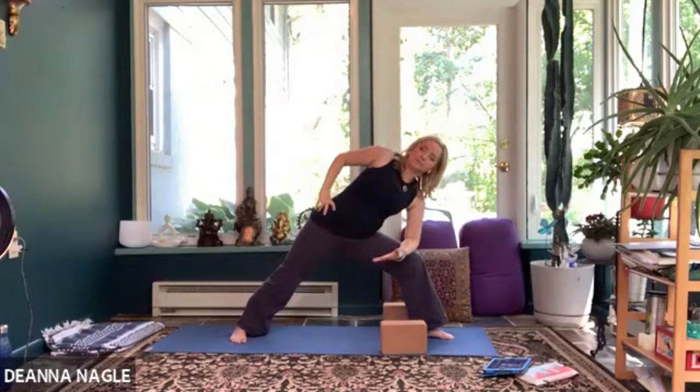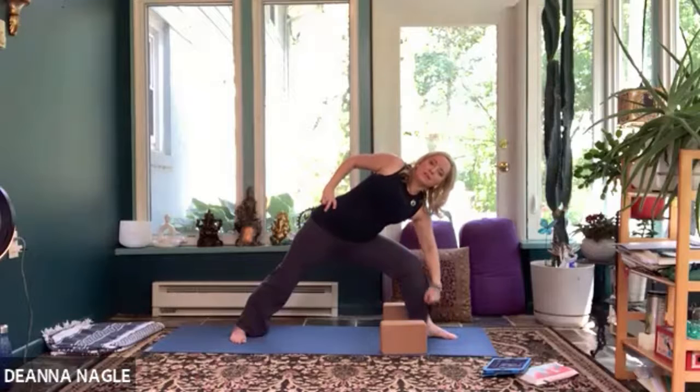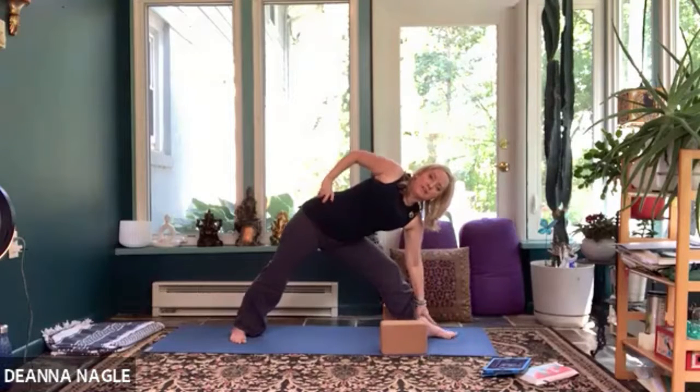Pausing here and coming into side angle. Forearm to thigh, top hand on the hip. Good, and then roll the top shoulder back. Slide your hand down to ankle or the floor. And we're going to straighten that front leg coming into our triangle variation. Roll the bottom shoulder back.